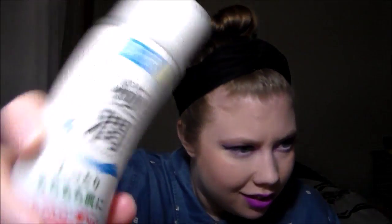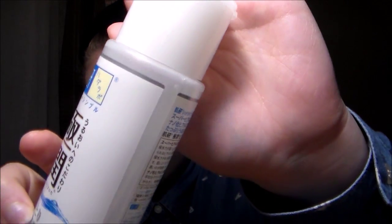So then after that, I use my toner. Toner in Asian beauty is a little bit different than toner in America. This is called lotion. It's clearly not lotion, it's liquid. You can hear it. It's not lotion, if you can see it. Maybe. Probably not. It's not lotion. It is a toner, basically.